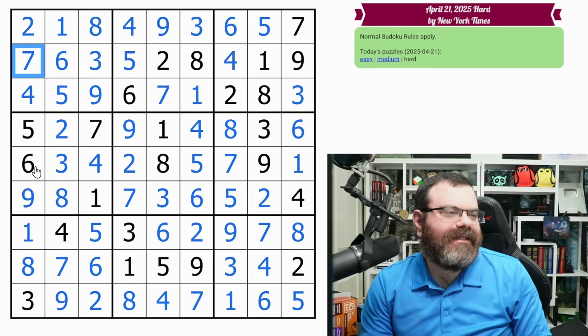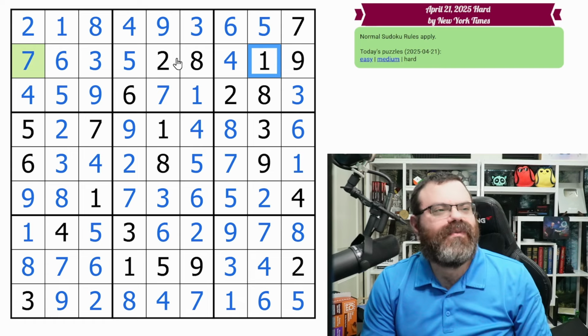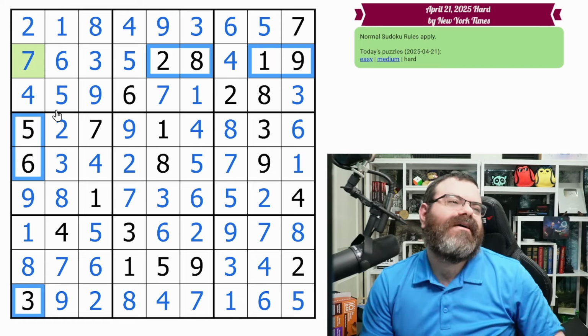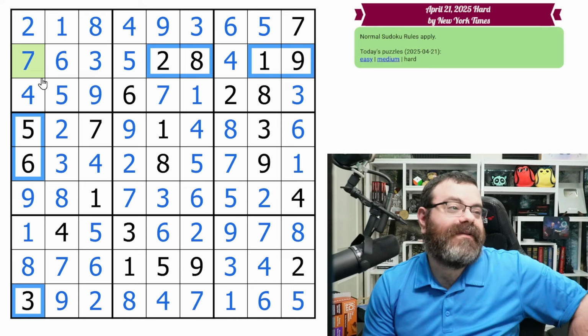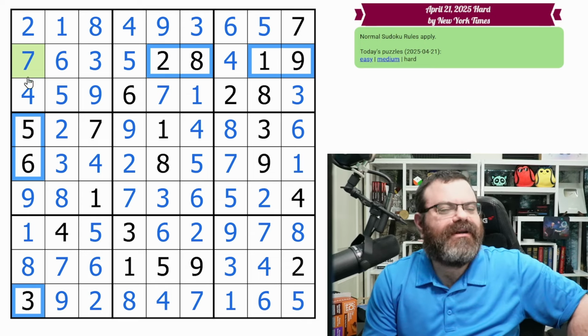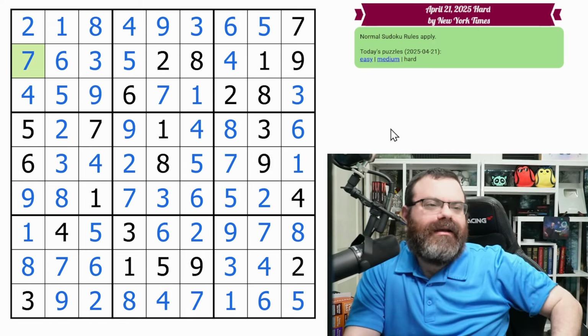Was it there from the start? Let's see, let me highlight this. Just looking at the givens, it sees 1, 2, 3, 5, 6, 8, 9. So from the start, it is 4, 7, but I do recall the 4s got placed pretty easily. I'm not sure which 4 would see it first, so it's not a naked 7 right from the start, but from the start, it is down to just 4, 7, which is very suspicious. All right, cool.